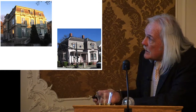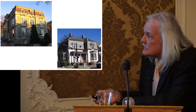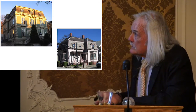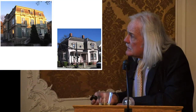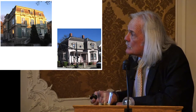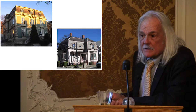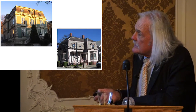Here's the same house, and there are many of these that are translated into smaller versions. This is one of my favorite little mansard-roofed houses in Providence. This is the Charles Dowler House from around 1874. It's at the corner of Smith Street and Oakland Avenue, heading out Route 44. It's an absolutely charming little house.